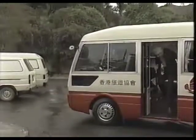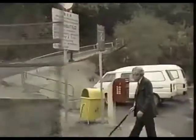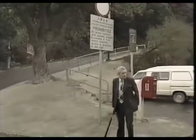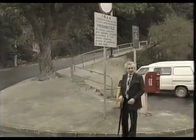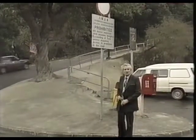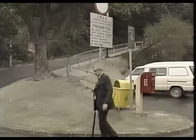Thank you, driver. Lok Ma Yao, or whatever they call it. Translated, it means the lookout. It's where the tourists come to look across to the Chinese border. They won't need that much longer, but we'll have a quick look.